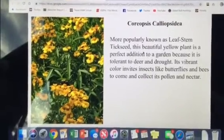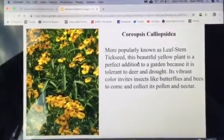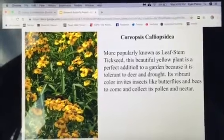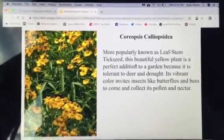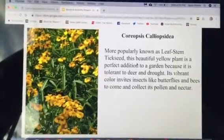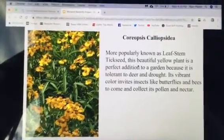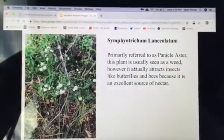Coreopsis pulchra is more popularly known as the leaf stem tickseed. This beautiful yellow plant is a perfect addition to this beautiful garden, and as it was on the trail, we found that it's tolerant to deer and drought. Its vibrant color invites insects like butterflies and bees, which obviously makes that a host plant for pollen and nectar.